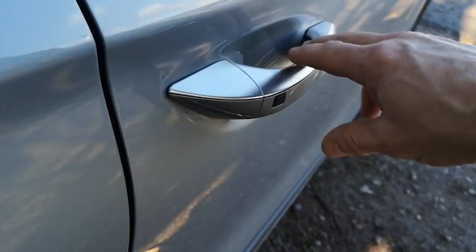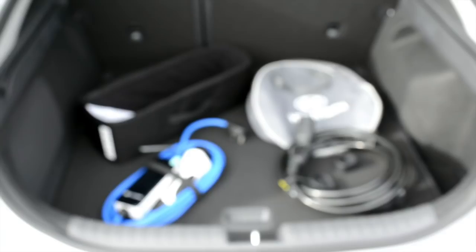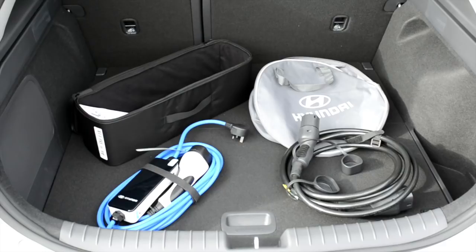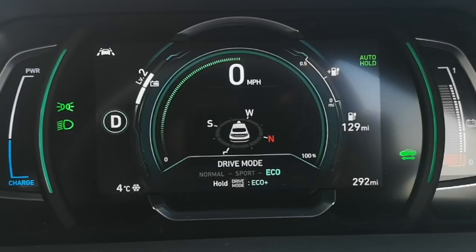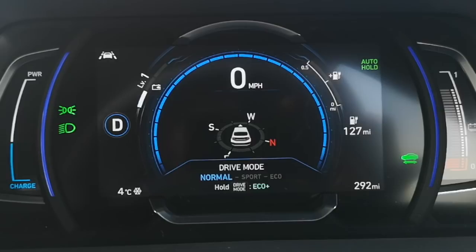Keyless entry makes getting in easy, and you're welcomed by power fold mirrors. The boot is huge and swallowed our pushchair easily, even with both the supplied charging leads in place. Inside, a gentle push of the start-stop button fires the TFT display into life, which is very easy to read. You have Eco Plus, Eco, Sport and Normal mode to choose from, but I preferred Normal mode for everyday use. And easy exit entry mode makes getting in and out super easy.